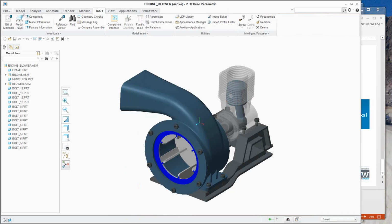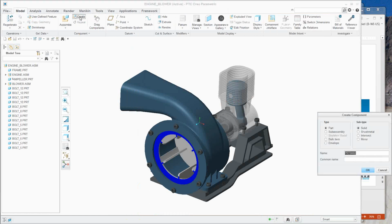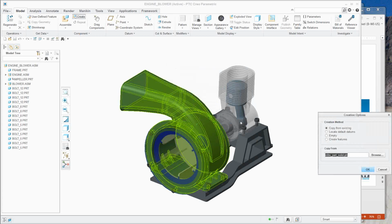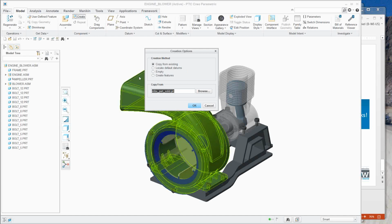Okay, so you're talking about assembly mode. When I go and do model, I can create right here. Okay, when I do this, here's when I go next here, guess what? This says where you're doing. I want to do a copy from existing and go to where my start model is. So that's what you want to be doing, using your start model.